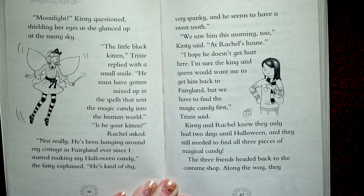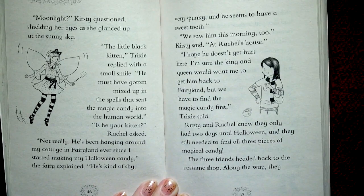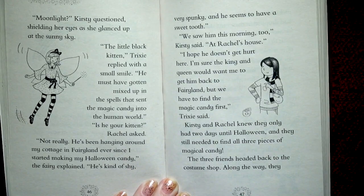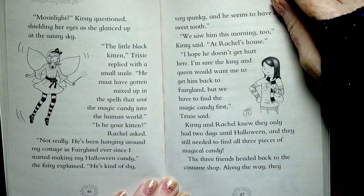"Is he your kitten?" Rachel asked. "Not really. He's been hanging around my cottage in Fairyland ever since I started making my Halloween candy," the fairy explained. "He's kind of shy, very spunky, and he seems to have a sweet tooth." "We saw him this morning, too," Kirsty said, "at Rachel's house. I hope he doesn't get hurt here." "I'm sure the king and queen would want me to get him back to Fairyland, but we have to find magic candy first," Trixie said.